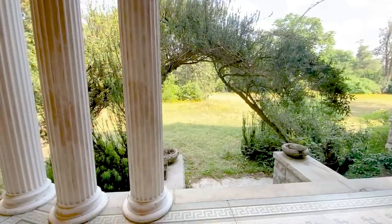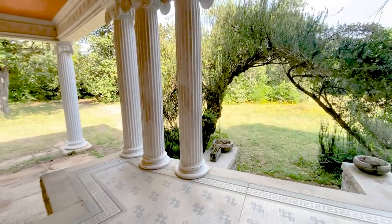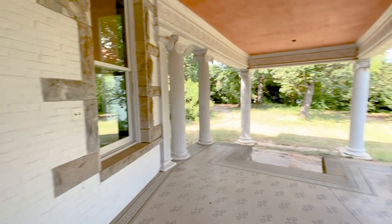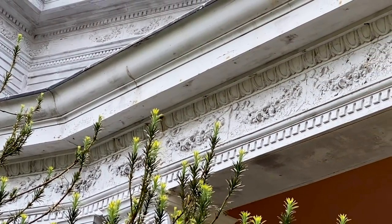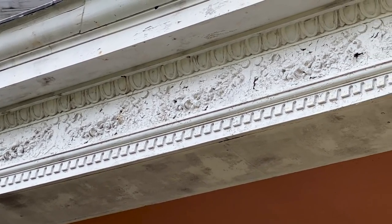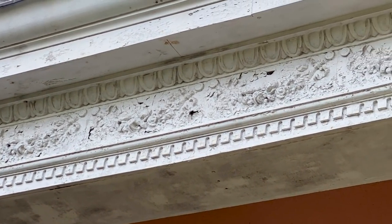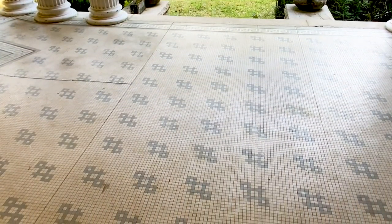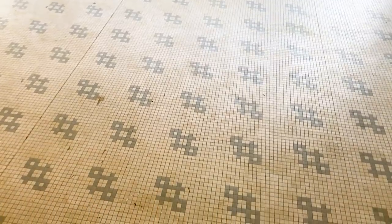I'm standing in the porte cochere, and around me you'll see just the beginning of the beautiful elements of this incredible home. This is a home that you could honestly imagine Jay Gatsby rolling up into at any minute. No space has been spared. Exquisite detail here in this neoclassical beauty.